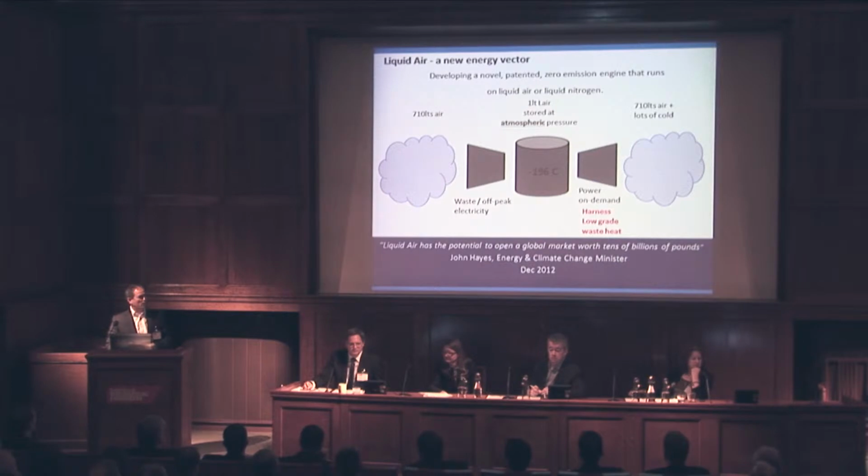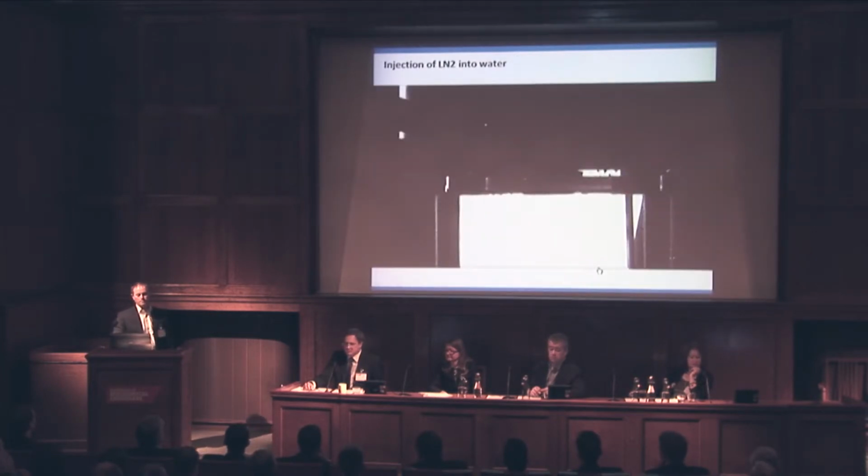Peter Dearman is a classic British inventor. He would be very at home in this building. He works out of his garage. He came up with this idea. It's now being taken very seriously. There's a conference being held on the 9th of May to announce a report by the Centre for Low Carbon Futures. John Hayes, the Energy Minister, has said that he thinks liquid air has the potential to be a global market worth tens of billions of pounds.